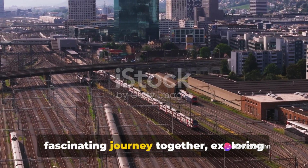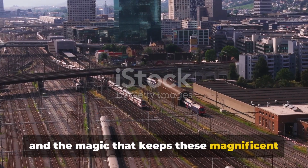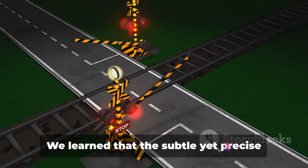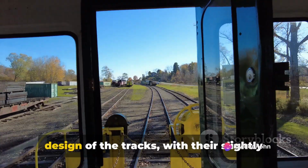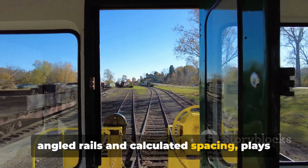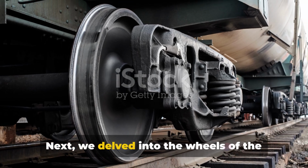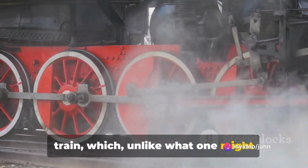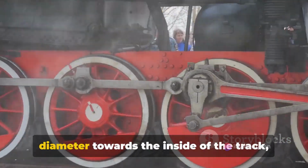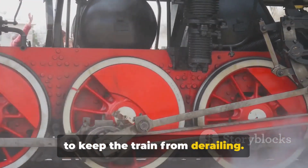We've taken a fascinating journey together, exploring the intriguing world of railway systems and the magic that keeps these magnificent machines on track. We kicked off our exploration with the geometry of train tracks. We learned that the subtle yet precise design of the tracks, with their slightly angled rails and calculated spacing, plays a key role in ensuring a train's stability and smooth movement. Next, we delved into the wheels of the train, which, unlike what one might initially imagine, aren't exactly round. Their conical shape, with the smaller diameter towards the inside of the track, works hand in hand with the track geometry to keep the train from derailing.